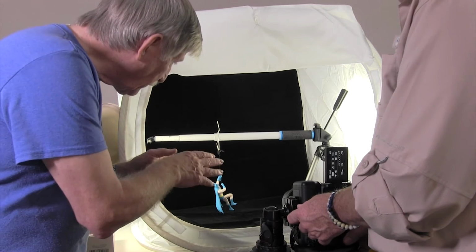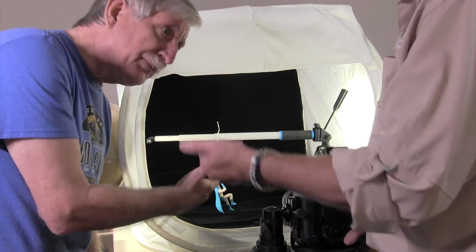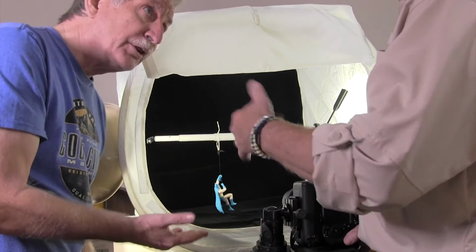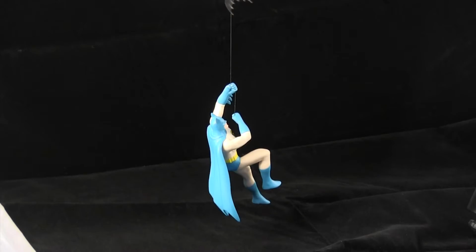So one of the things we want to make sure of with the black is that we set our compensation the opposite way, so that we get a black background. Otherwise, the camera's going to overexpose, and you're going to look like you're going to the left instead of to the right, to the minus side. Correct. So we're going to lower it a little bit.